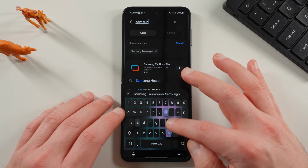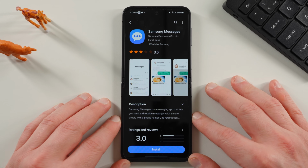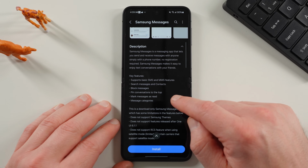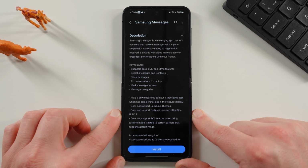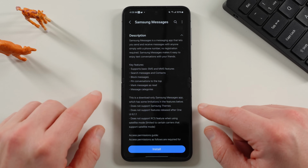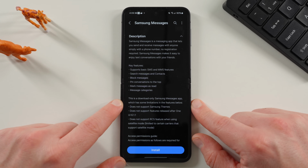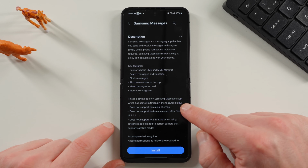But if you do want to install Samsung Messages, it's here. I showed this over on Twitter the other day. I haven't installed it yet because I wanted to show you guys that you can go through the process, and also show you which features Samsung says are missing. If you scroll down here, below the key features list, it tells you what all the features are. And of course, I've talked about Samsung Messages on the channel before. There are a lot of useful features, but it says here it supports basic SMS and MMS features, search messages and contacts, etc. And then down here it says this is a download-only Samsung Messages app, so that means it's not pre-installed, which has some limitations in the features below.